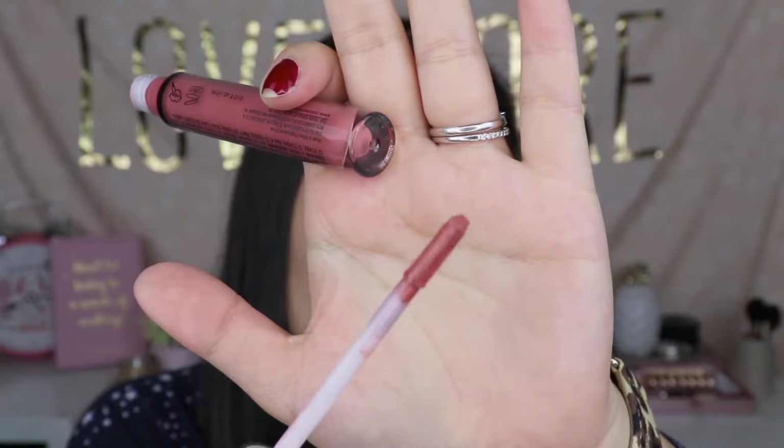Now, this I think ranges from like $6 to $7, more likely $7, and you can find this at Target, you can find this at Ulta, and of course the NYX website itself, and you can find it at a lot of drugstores. One thing that I really like about this is how pigmented it is. If you open it, the doe foot applicator is pretty slender and long, so because it's so slender, it does help you create those fine, very crisp lines on your lips, and it also helps you spread out the product pretty well, and I don't have any complaints about the doe foot applicator.